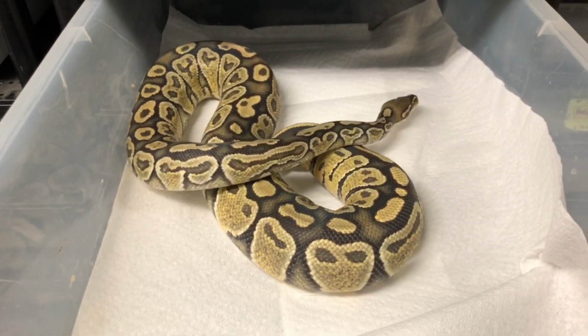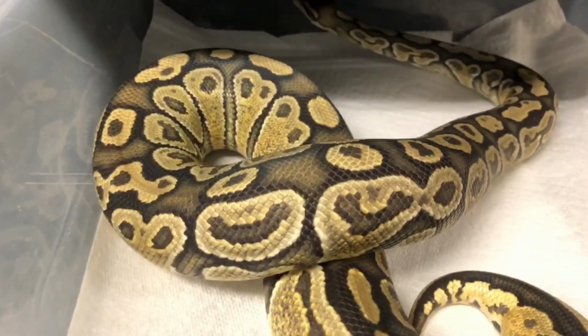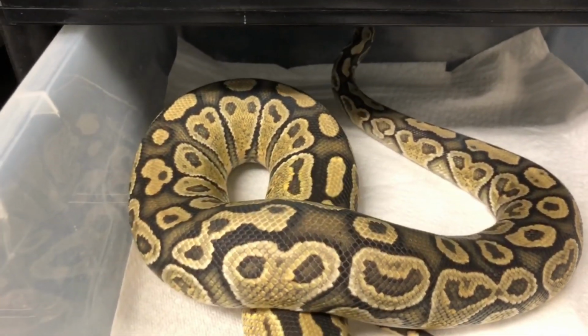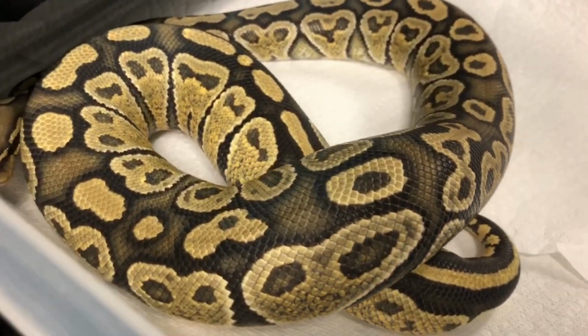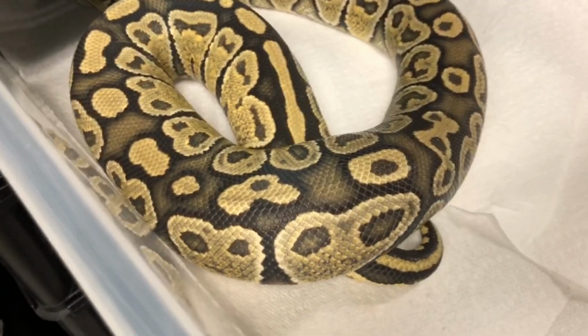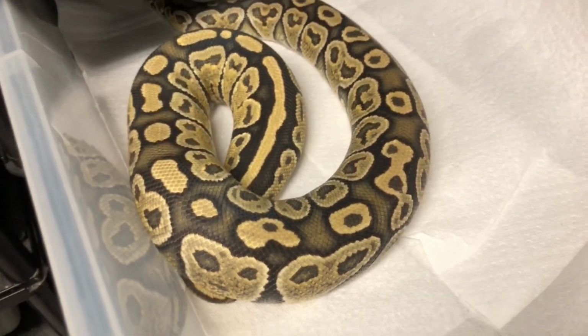Enchi hypo hurricane, with a definite ovulation there. I just kind of upset her because there was a dead rat in here that she didn't eat. She killed it, didn't eat it. I couldn't figure out why, because she'd been eating so good. It looks like she's ovulating. That's a pretty big bulge right here. She hasn't eaten in 2.5 weeks now, and that's a good sign. She's a youngin'.